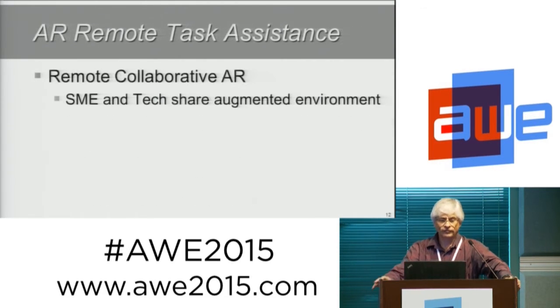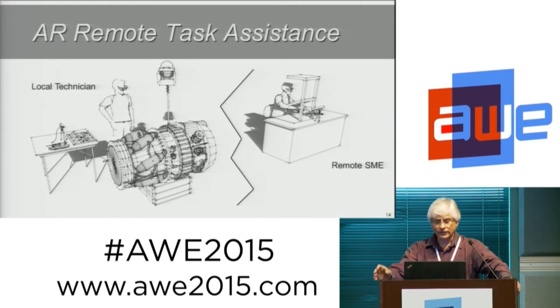So what I wanted to do is to segue to talking a bit about the idea of doing remote task assistance with AR, of doing it collaboratively, of doing it in a way in which the SME and the tech share an augmented environment. So they're going to work together in some way. So how do we do that?